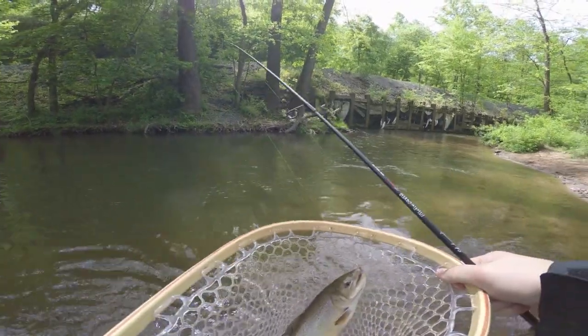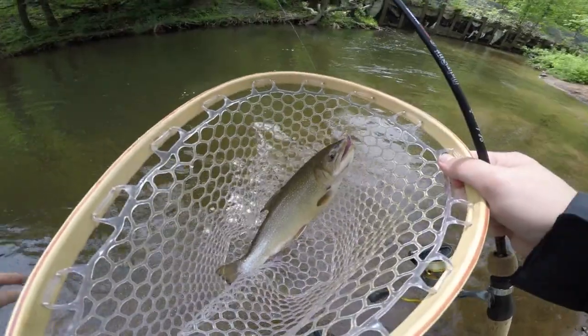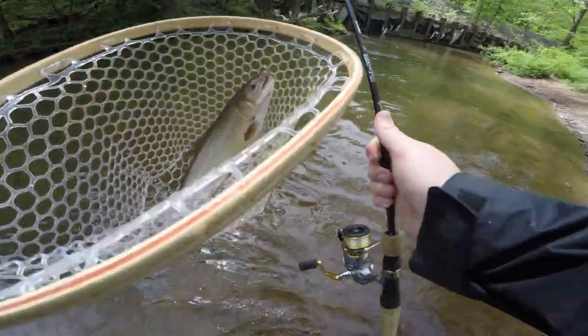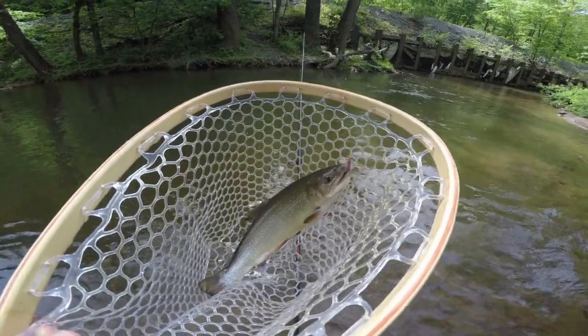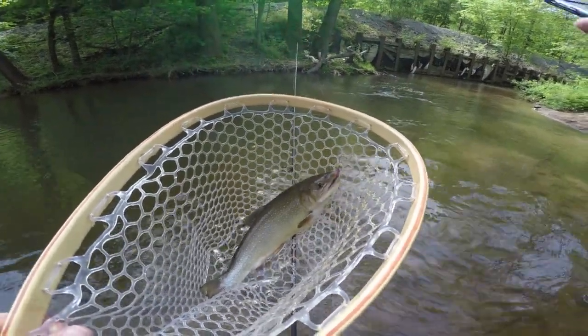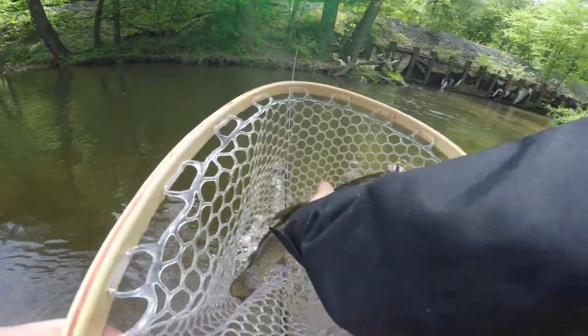There he is, in the net he goes. Slightly smaller than some of the ones we've been catching, but we'll take it. Our sixth trout of the day, in this big, deep pool here. Got him on the pink and purple Trout Magnet. All right, we wet our hands, gonna go ahead and let this guy go.